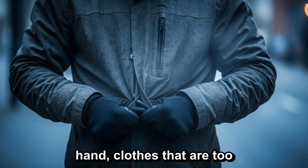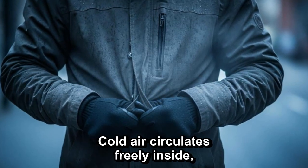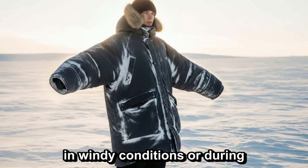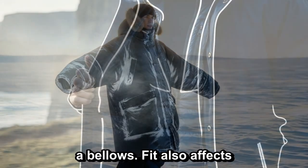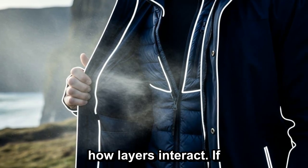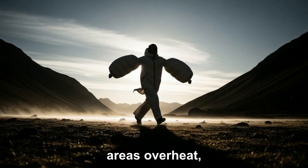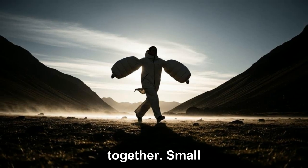On the other hand, clothes that are too loose create excessive air movement. Cold air circulates freely inside, pushing warm air out instead of trapping it. This is especially noticeable in windy conditions or during movement, when loose fabric acts like a bellows. Fit also affects how layers interact. If inner layers bunch up or shift inside a jacket, insulation becomes uneven. Some areas overheat, others stay cold, and moisture builds up where fabric rubs together.